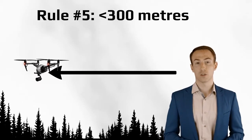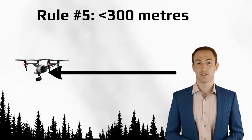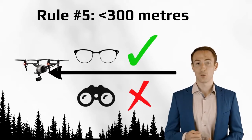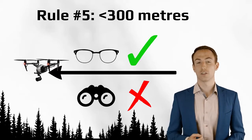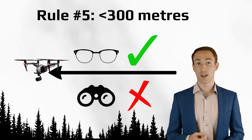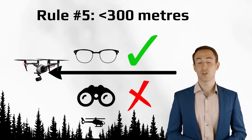We have to keep the drone within 300 meters of the pilot and always within unaided visual line of sight. This means you can wear glasses but not use binoculars. It is rare that you will need to fly so far, but again take extra caution. The real risk here is that it gets difficult to know what you're flying over, and also, should a helicopter take off from a field, it could be very difficult to avoid it.